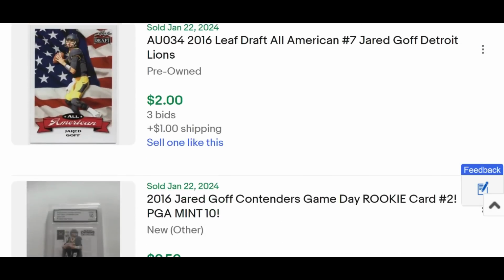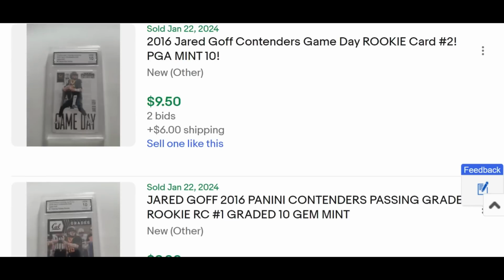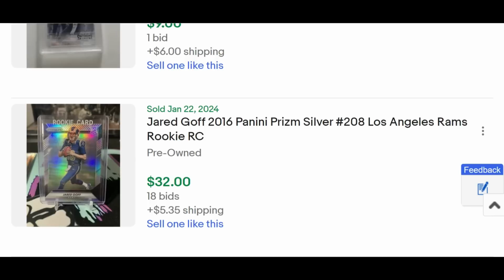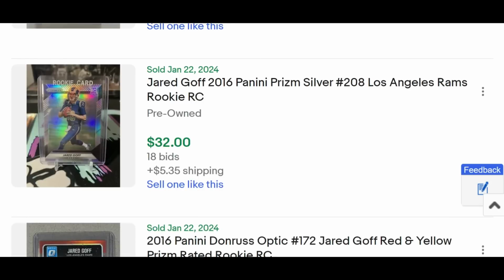Both Josh Reynolds and Amon-Ra St. Brown were clutch. We'll be talking about Jahmyr Gibbs here in a second. Let's look at all these sold transactions from Jared Goff. And I believe his prices are going to continue to go up into the conference championship game here against the 49ers. Now, the reason why I put him ahead of Brock Purdy is just because of the low price point that Jared Goff's cards are coming from.